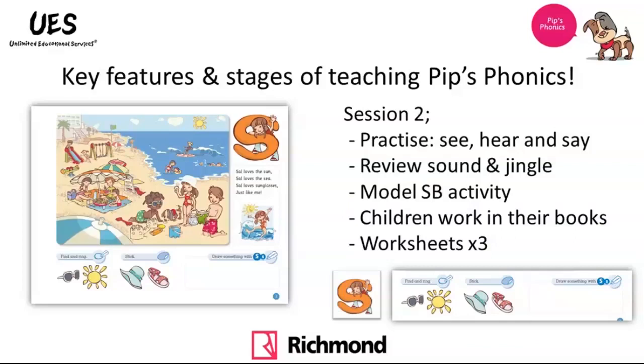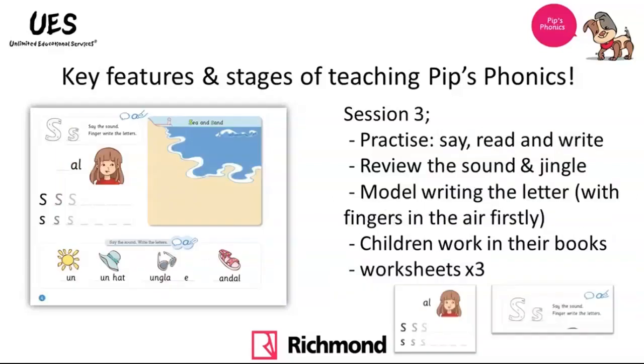And then there's also further worksheets and practice material in Pips Phonics. It's suggested here that you could start doing some of the worksheets in session 2. In session 3, we're moving into practice, so we review the sound and the jingle again, but most importantly we're going to practice not only saying the sound and reading the sound, but now tracing or writing the sound.